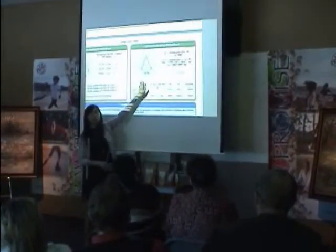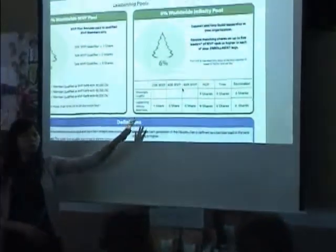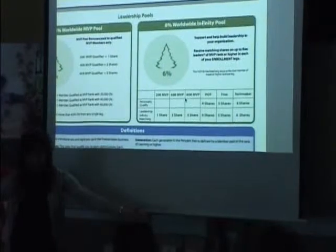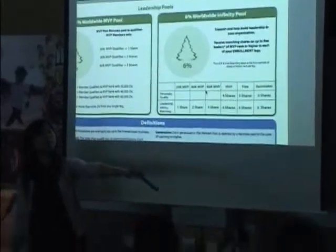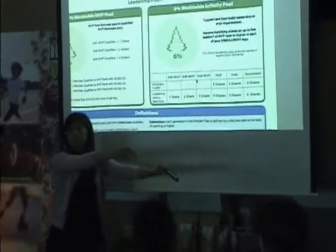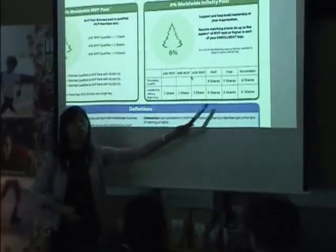But this pool is designed for you to support your downline to become a higher rank. So we want to reward you to look at your organization and say, okay, that person down at level 100 is a stellar. They're working really hard. I'm going to jump down and support them, because by helping them, I'll earn additional shares.